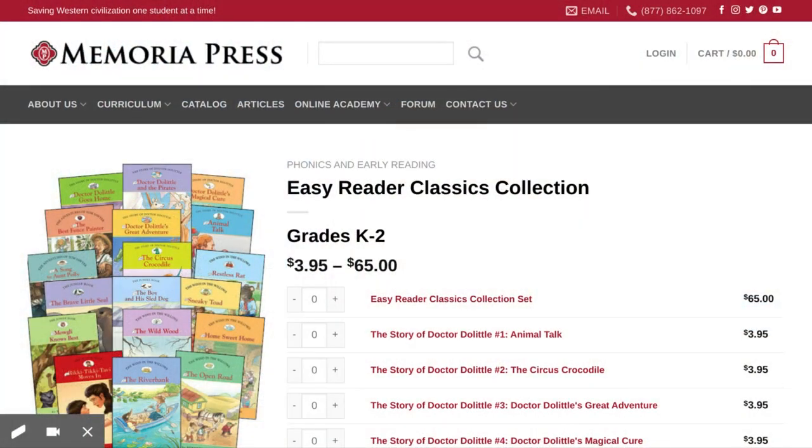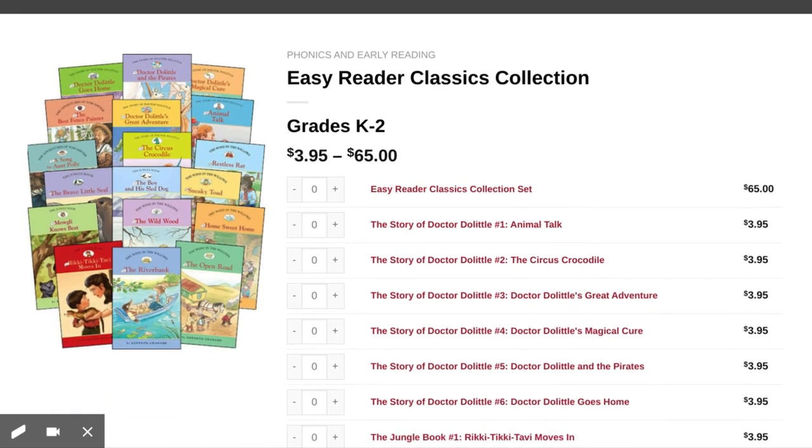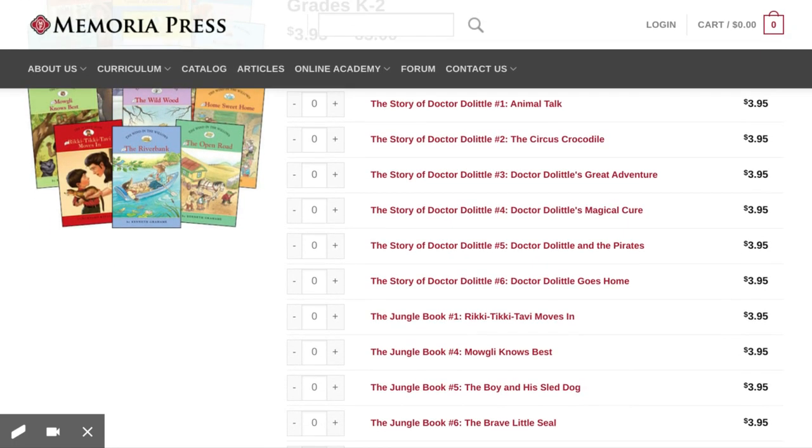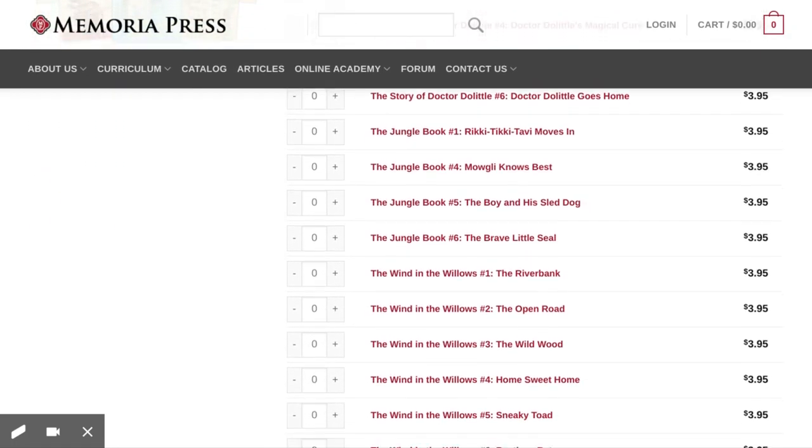Okay, so let's hop in to my hidden gems from Memoria Press. The first hidden treasure that I would like to share with you is this Easy Reader collection. This is something that isn't part of any package that I'm aware of as yet, and many people do not know about it. So these are all the books that you can collect in here, and I will just scroll down here.